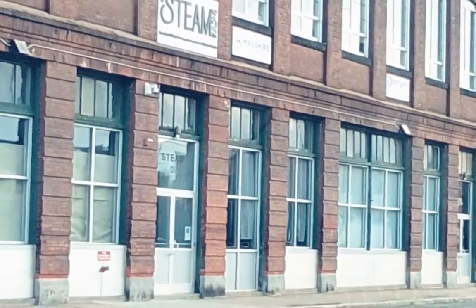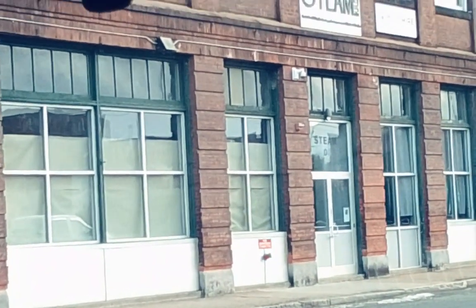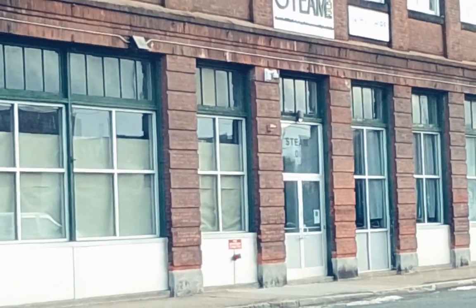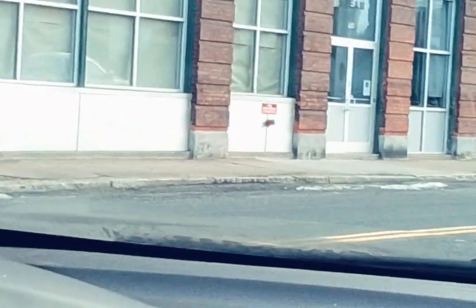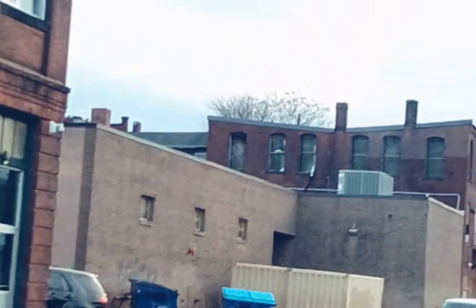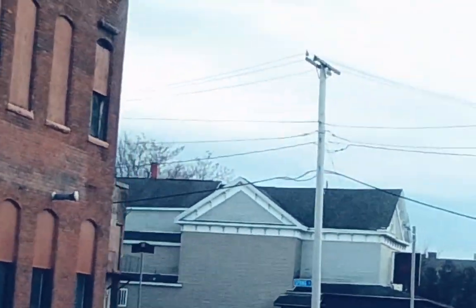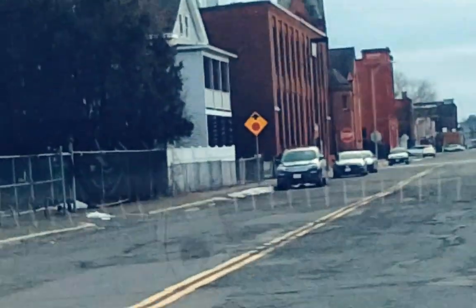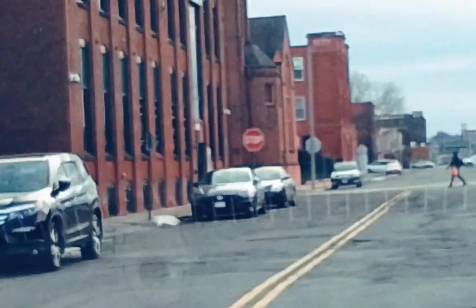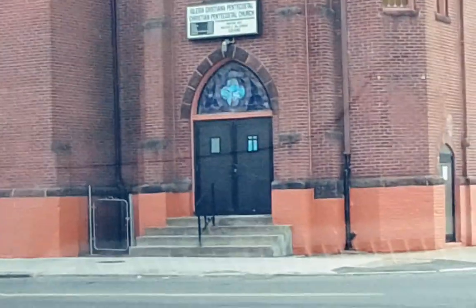On your left-hand side, you have a building that houses a school called Lighthouse Holyoke, which is my charity for this year of 2024. It's called the Steam Building. It used to be a radiator building, Holyoke Radiator, where they sold the radiators of Holyoke. On the left-hand side, we're passing by the Grace Church, the Episcopal Church.